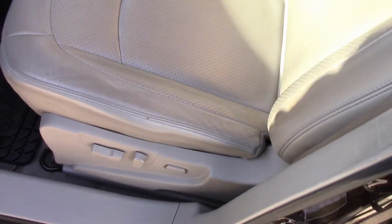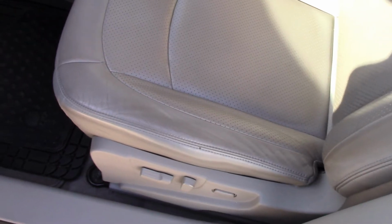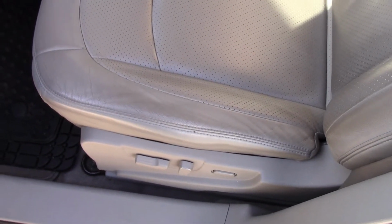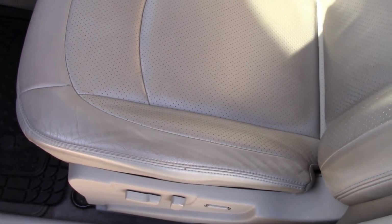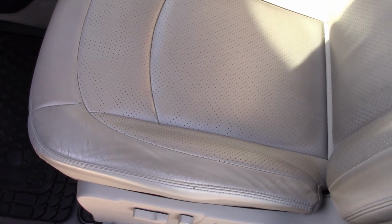And just a comment on the seats. I know the owner of the vehicle mentioned that the only problem she's had with this vehicle is the seat. She had it repaired once, and at times it still causes problems when you're sitting down. There's a noise, like something is not attached underneath. I haven't noticed anything today, but she says it's annoying. So that's the only complaint that she has.